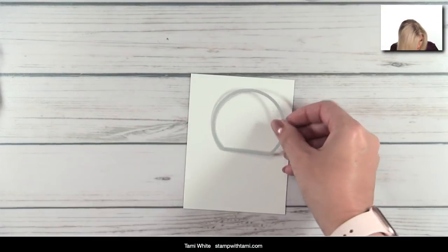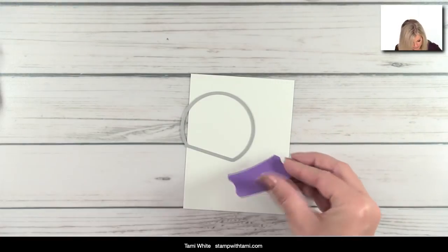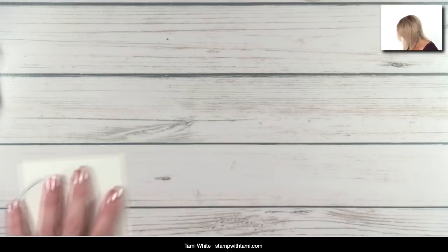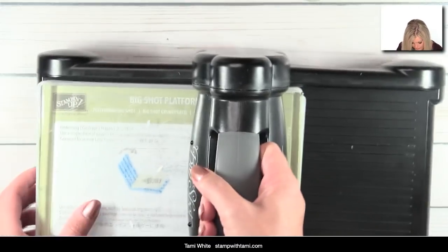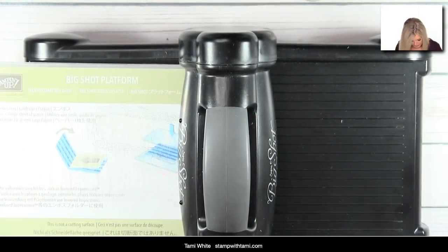So what I'm going to do is I'm just going to take this piece for now. This is just to line up where we want it. And then we're going to use our die cut machine, whichever one you have handy. I'm using the Big Shot, and I have a platform there and a cutting pad.